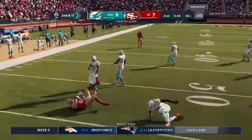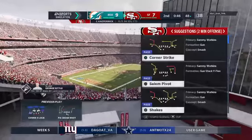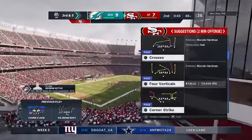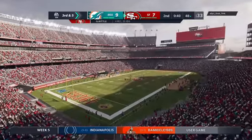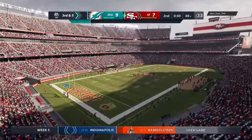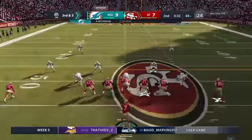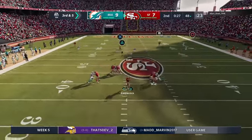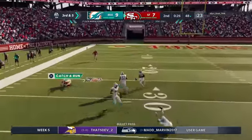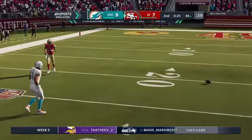Kittle catching the slant. It's a pickup of 12, and that'll set up a 3rd down. George Kittle is easily one of the elite tight ends in the NFL. Back-to-back seasons of 88 and 85 catches. We just saw another one right there. Anytime he lines up on the field, you better treat him as a primary receiver and make sure you have a second guy in the vicinity to try and cover him.